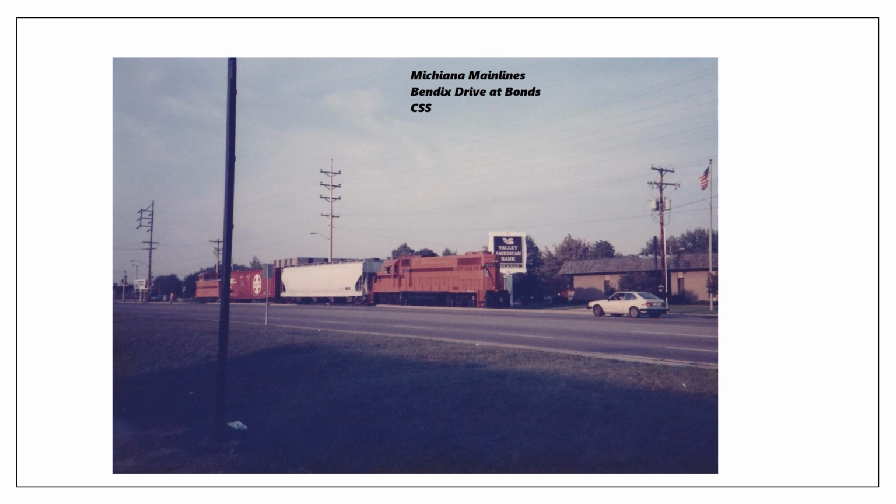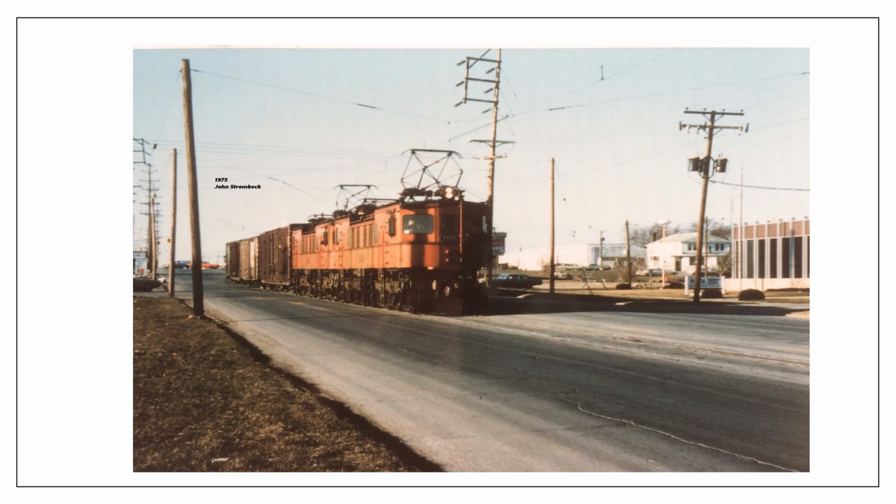Another shot here, Old Valley American Bank, a little bit farther north up on Bendix Drive near Bonds Avenue, looking northeastward. Again, freight southbound. Here's a shot from the older days, another one of them box cabs coming southbound on Bendix Drive, street running at its best. Again, this track was relocated to the east in the middle 70s.